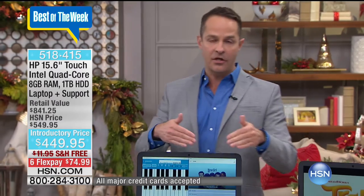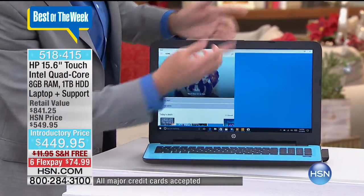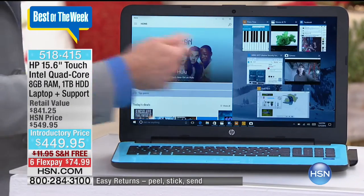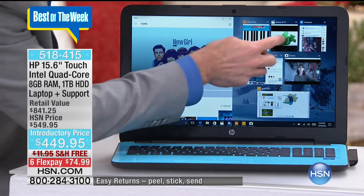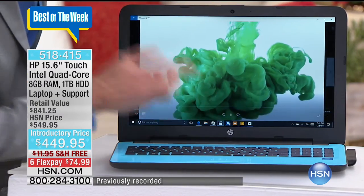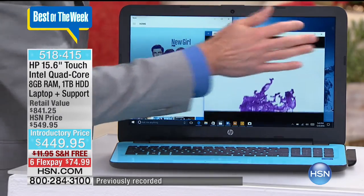As you saw, and as I'm going to show you again, let's count them. One of the cool features of Windows 10 is called snap. You can snap things into place. So I have 1, 2, 3, 4, 5, 6, 7 programs running at one time, including high-definition video. No pausing, no waiting, no hesitating, as you can see for yourself. Super great at multitasking, and that's because of the RAM.